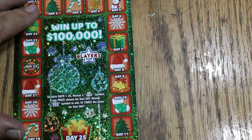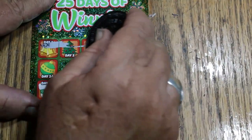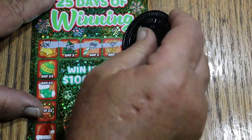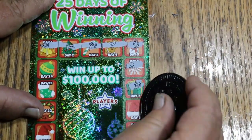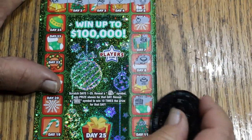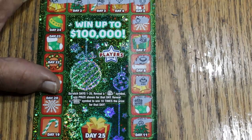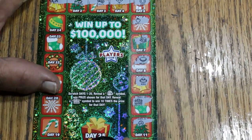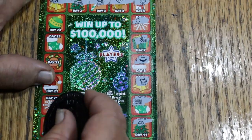All right. Here we go. Last ticket. So this book did have one outlier in it. Is it going to be enough to push me up and over the top? I don't know. Is it going to push me over the halfway point? If I'm figuring this in my head and I haven't really been keeping track, I think it may just do that. Oh, there's a 10 times. Please give me something other than a buck.